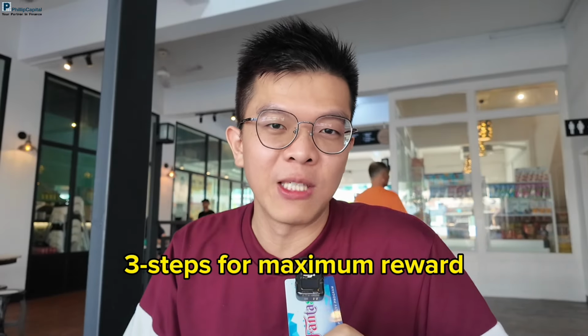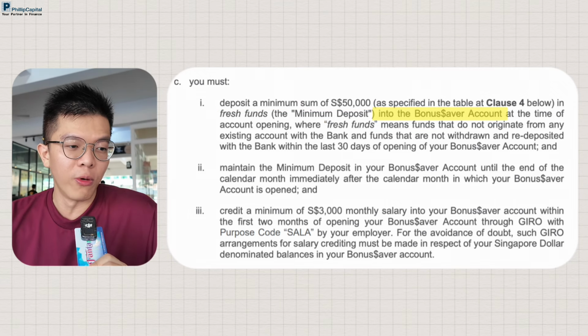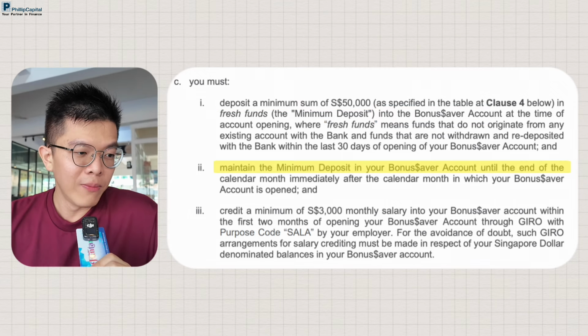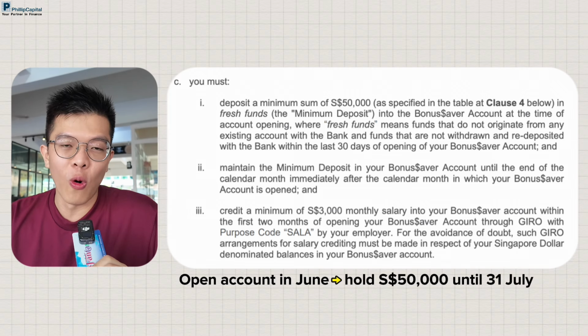What does it say? To put it simply, there are only 3 steps to receive the maximum reward. Firstly, deposit a minimum of 50,000 Singapore dollars fresh funds into the Bonus Saver account. Secondly, maintain a minimum deposit in your Bonus Saver account until the end of the following calendar month. And from my interpretation, it means that if you open the account in June, then you just have to hold this $50,000 until the end of 31st July.